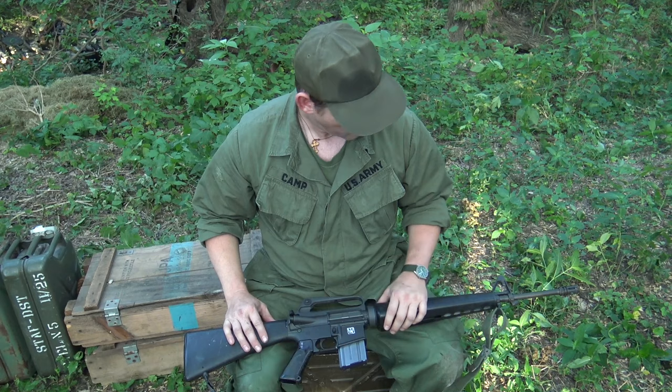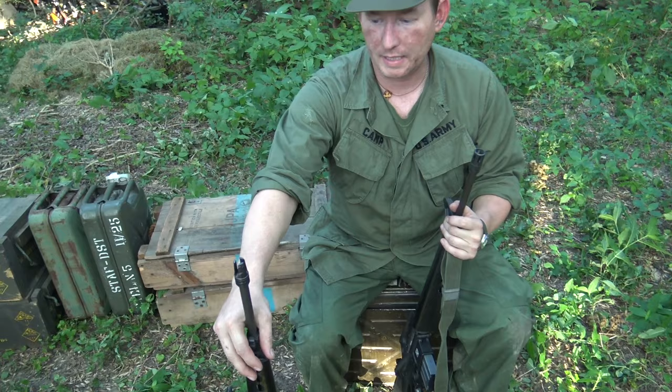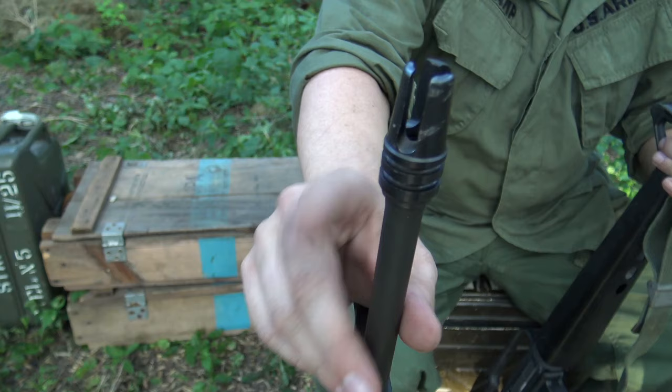Compensator. Yeah. You started out with the three-prong flash hider on the M16. It was found to be weak, so they beefed it up on the XM16E1, and this thing got hung up on everything and they still had some problems with it, so they completely enclosed it on the M16A1.